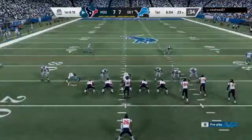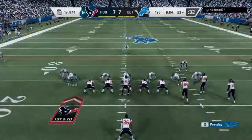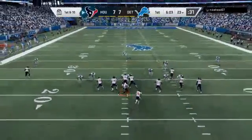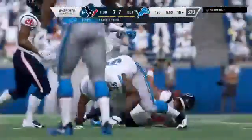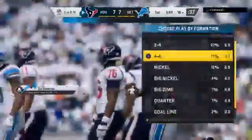The Texans offense ready to go here for their next drive. And for them, a touchdown their last go-around. Obviously, they'll be hoping to do that again. And when you start... Blitz coming, and down he goes. Give the sack to Fletcher Cox.